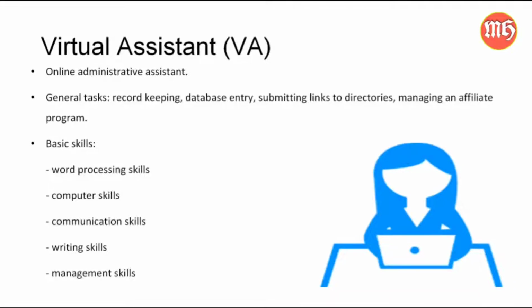Strong writing skills. The bulk of the work is done through emails and faxes. Therefore, there's a need to be well-versed in writing skills in order to execute the requirements of the job well. Proofreading material is also something that is expected as part of the job requirement.